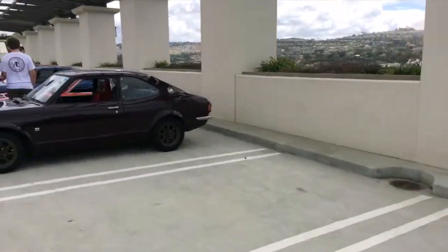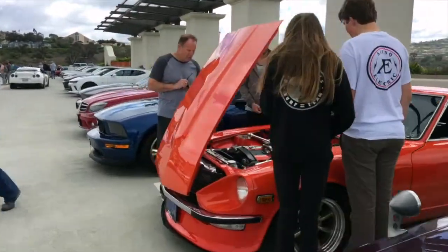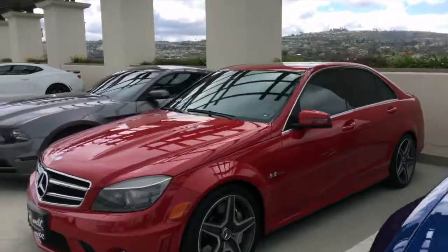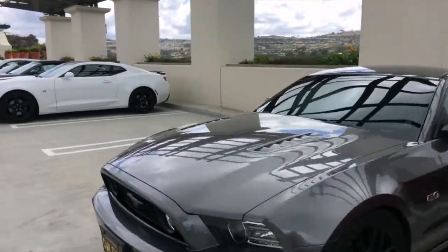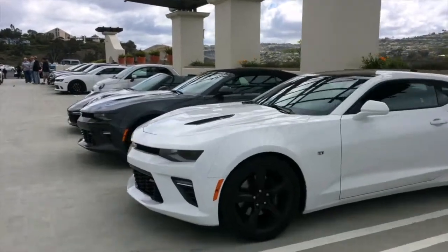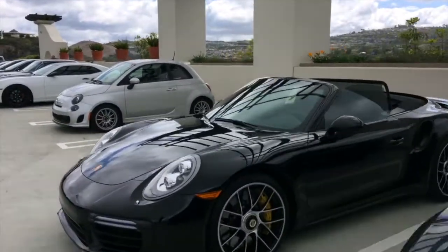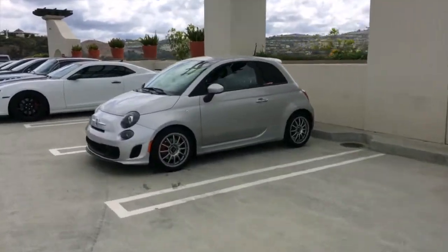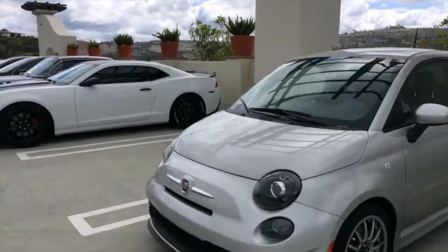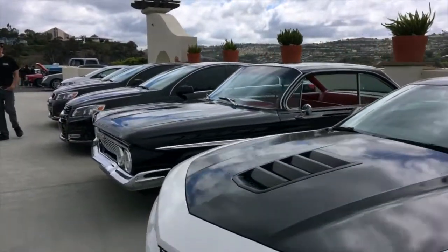One of our regulars, this little Sprinter down here, check that out. So is the little Fairlady next to it, which is cool. Mustang, AMG, another Mustang, a couple of Gen 6 Camaros side by side, both SS's. Porsche, little Fiat, not the Abarth in this case, just the Fiat 500, still a cute little car. Another Gen 5 Camaro this time.